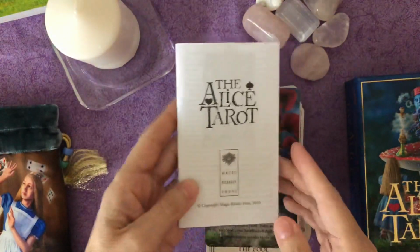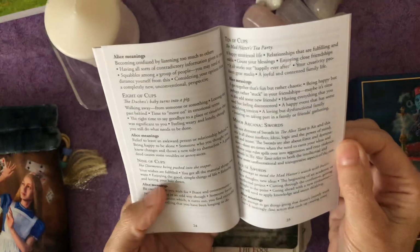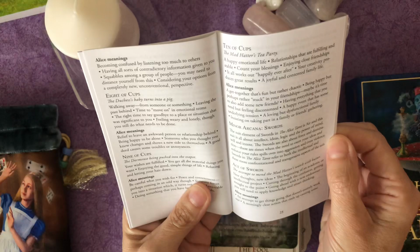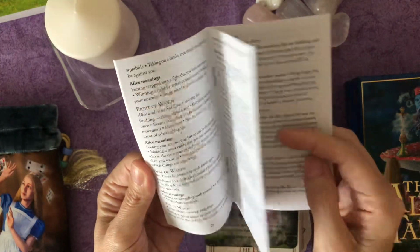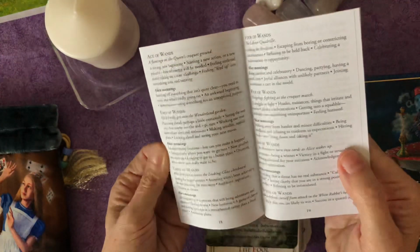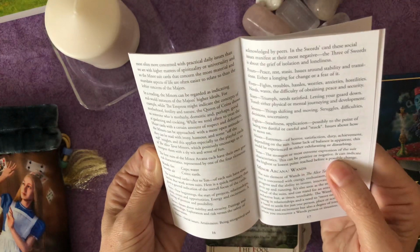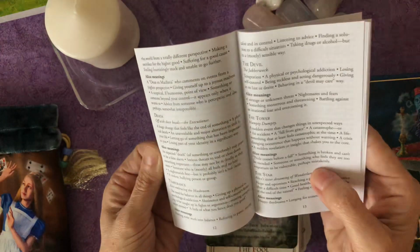Even though I bought the guidebook, it does come with a little white book, but you don't get those wonderful extras and pictures in it. I believe it only has the Alice meaning in the little white book. I never really looked at the little white book. I read the companion book, so I was not aware of that. So yeah, I learned something today. Very, very basic.